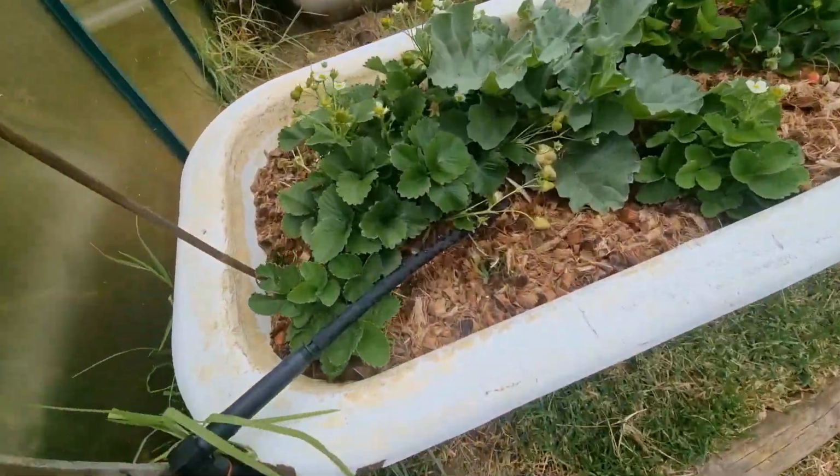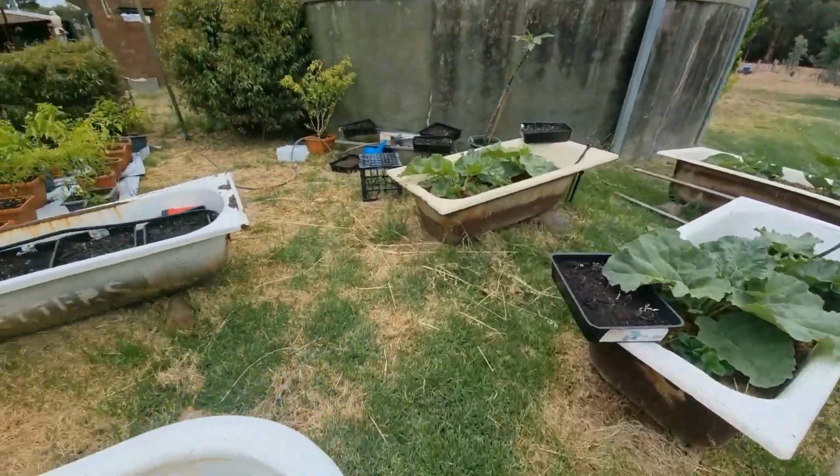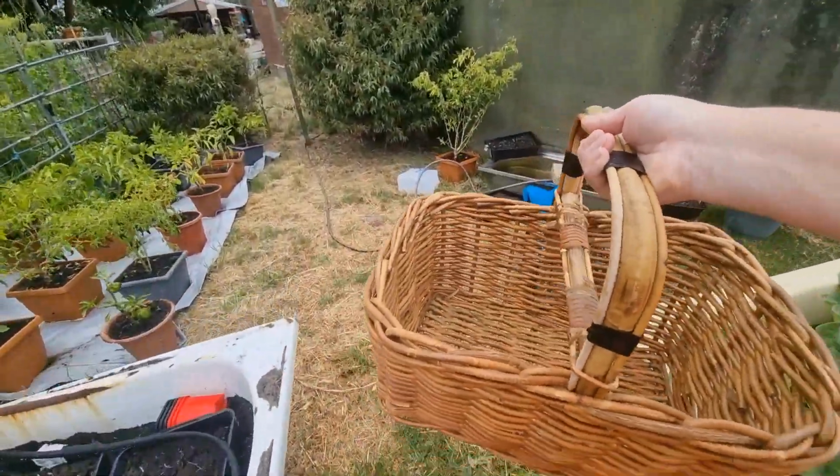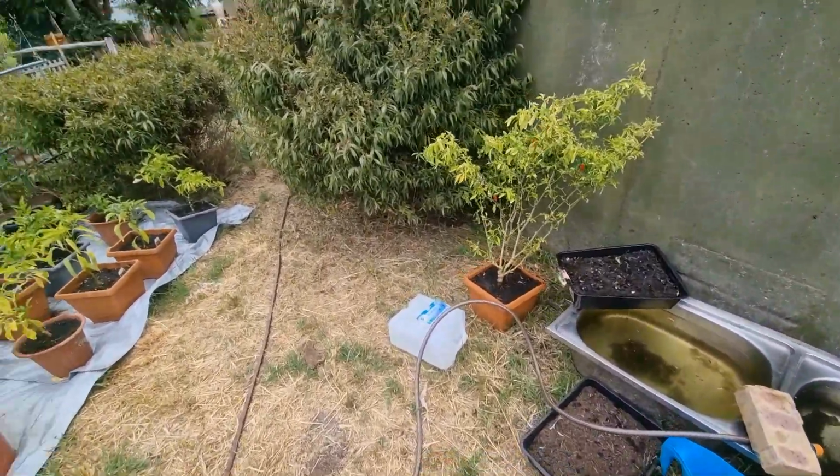So the dripper hoses are on in here. They're doing really well for this area with the dripper hoses. But my first stop for some harvesting are those chili plants.